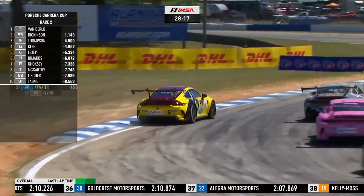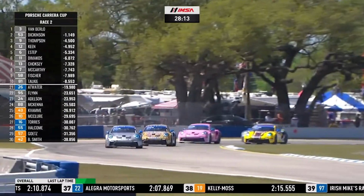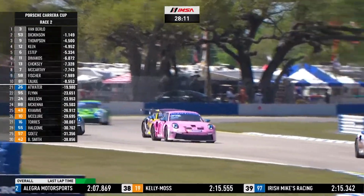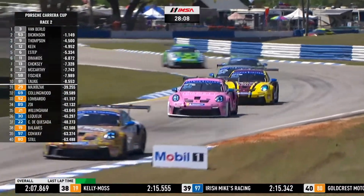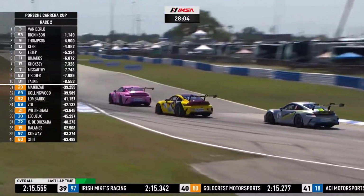Oh, big mistake by Morsing. Goes way too long at turn 10. He'll lose one, maybe a couple of positions. And no action from the stewards after reviewing that incident at the start at turn 7, or the first lap at turn 7.